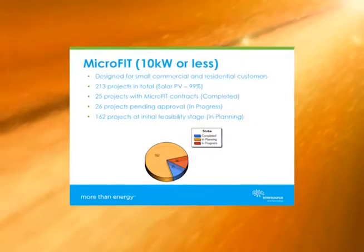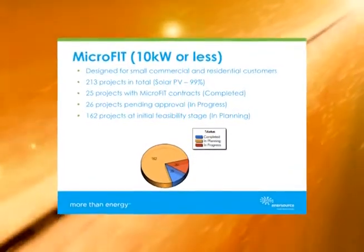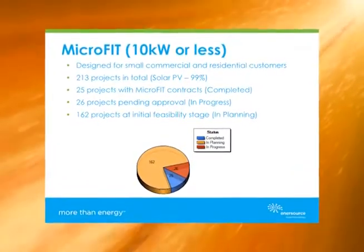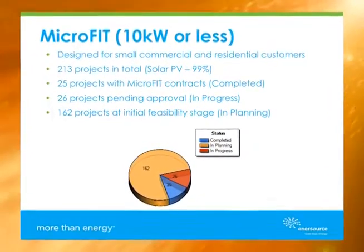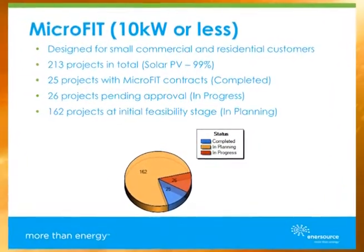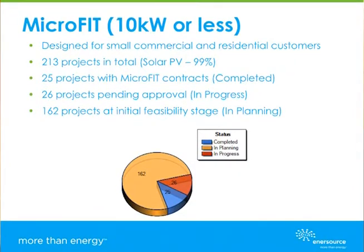We currently have about 213 projects in the city of Mississauga. And as most of you know, 99% of them are solar PV. We have very few wind projects. Out of those 213 projects, we have 25 projects that have received their microfit contracts, and we're currently giving microfit payments to those customers based on their microfit contract terms.